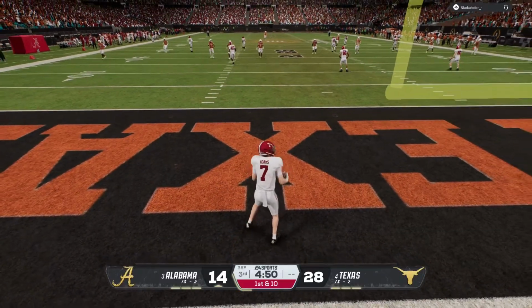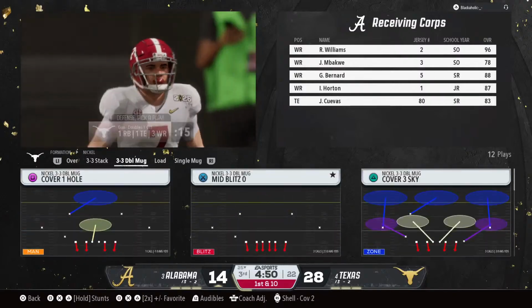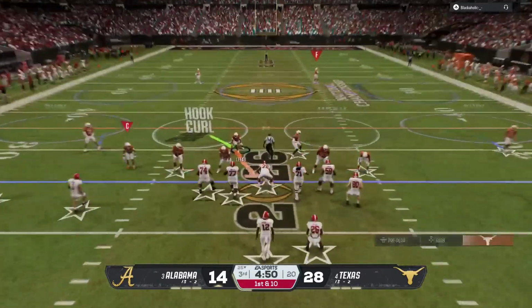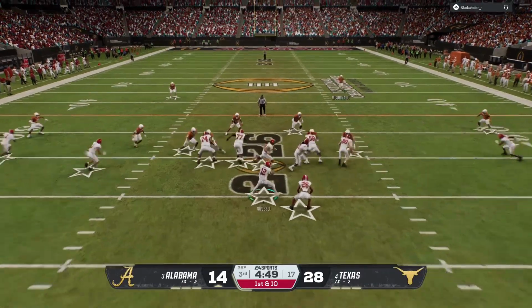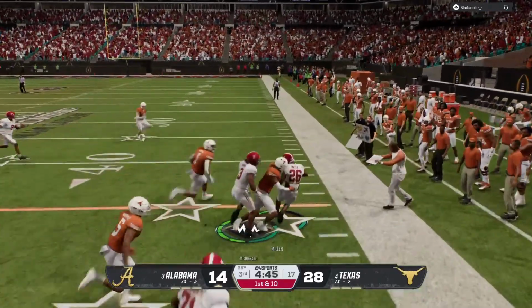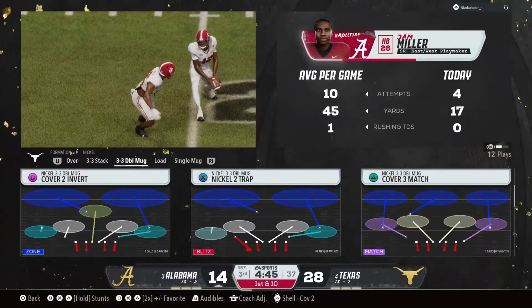And the return man decides to signal fair catch. And the first play of the drive now from the 25. Now they'll run it on the toss. Breaks into the clear. And he heads out of bounds after gaining a few yards.